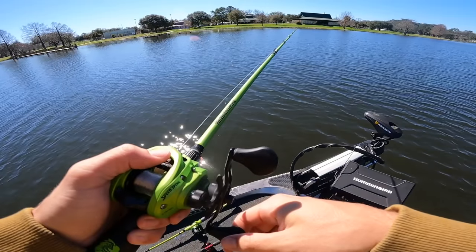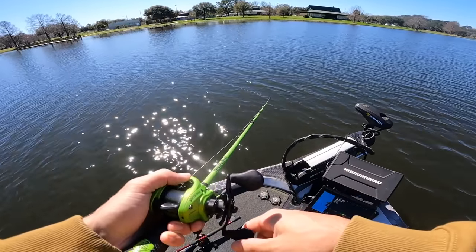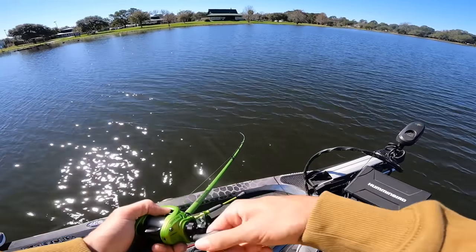Jeez. Kicking combo rip, boys. Ain't no joke. See, that's why I should be throwing my crank on. It might be deeper today, man. That cold front might push them off more.